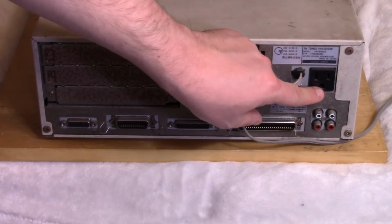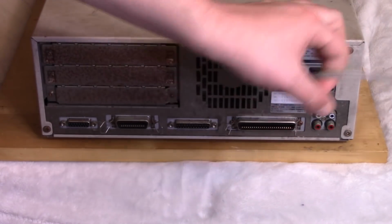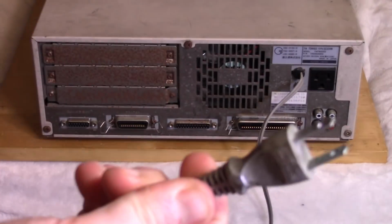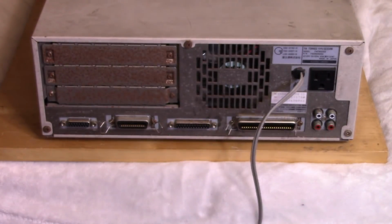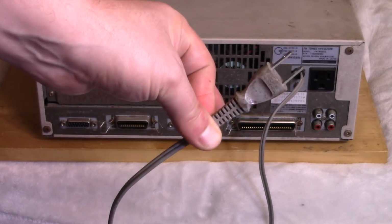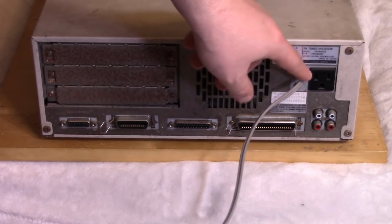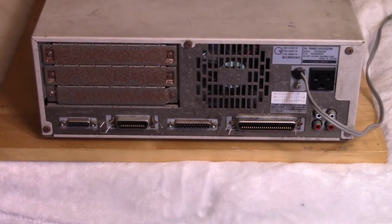And then here's a power, I believe that's for a monitor. But something I don't like about it is the power cord is hardwired to it. And it's not even a 3-prong, it's just a really dinky looking standard sort of power cable. This works fine on US power supplies. You can plug this right into the wall and it works just fine. But yeah, I don't really care for that being actually connected there, but whatever.